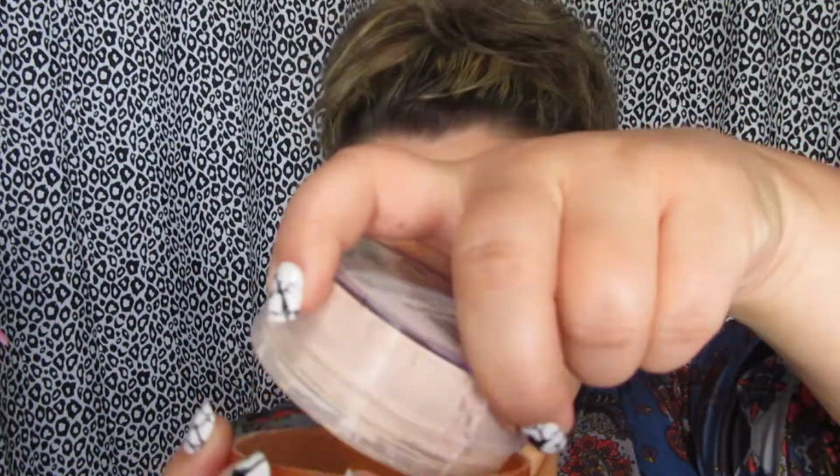Once I have that on there, I'm skipping concealer today. I know that's a big no-no in the makeup world these days, but springtime's coming, sweat city, and I just don't feel like dealing with that. So for springtime, I think a little bit of extra powder under there should keep the skin nice and bright, and it works pretty good to me.